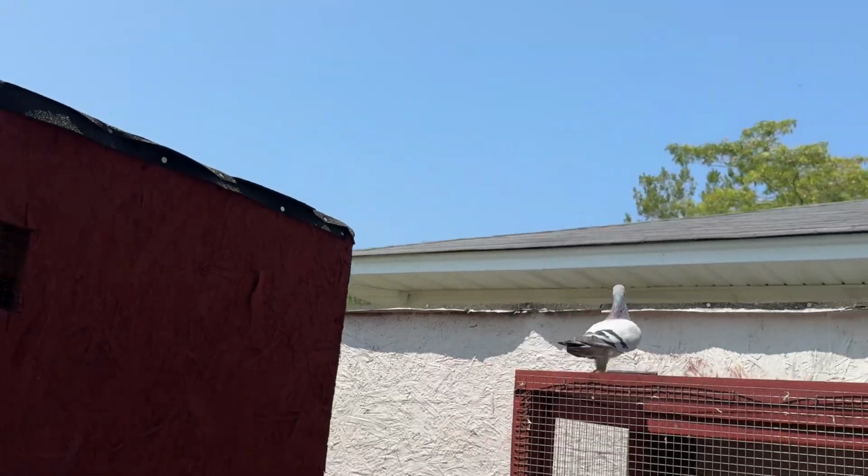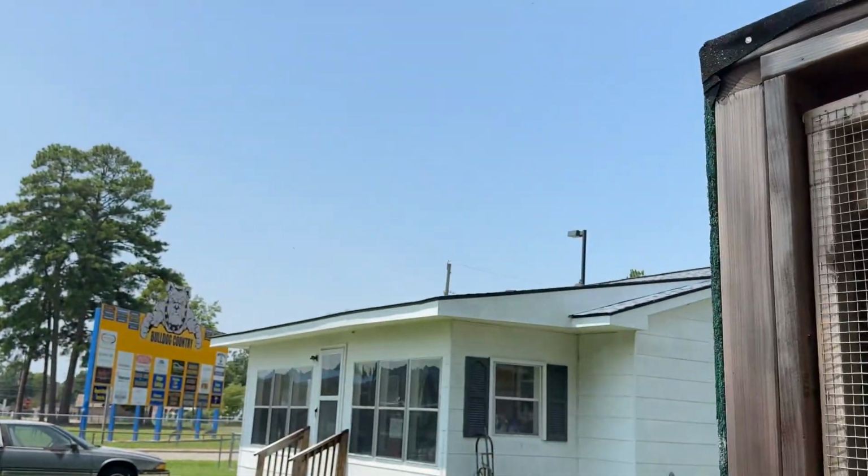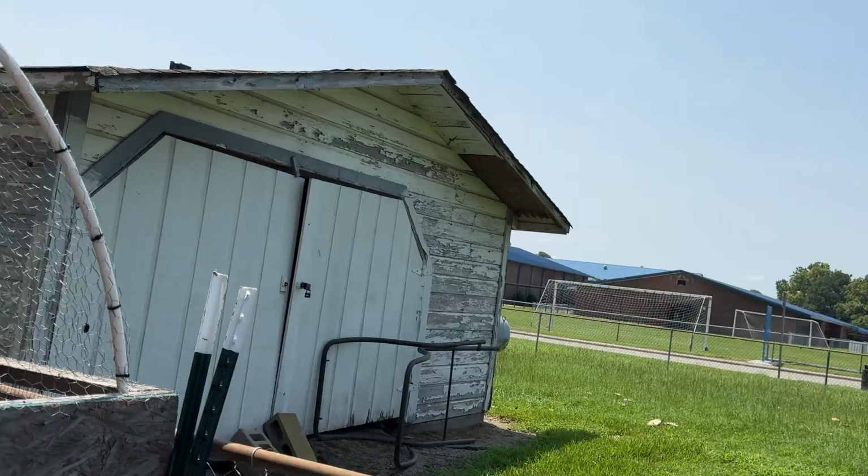Hey, bud. Yeah, that's one of Joe's birds. He's got the blue band on. And he's one of my older birds. So hopefully we get one bird back at least. Oh, praise God for that. All right, he's back. Like, he ain't playing.